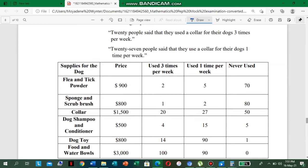Collar, $1,500, used 3 times per week by 20 people, 27 people use it 1 time per week, never use 50. Dog shampoo and conditioner, $500 for the cost. Used 3 times per week by 4 people, 1 time per week by 15 people, never use 5 people. Dog toy, $800. 14 people use it 3 times per week. 90 people use it 1 time per week.